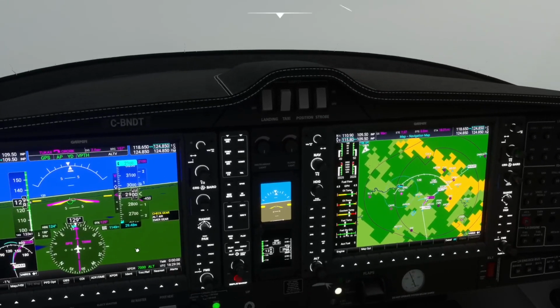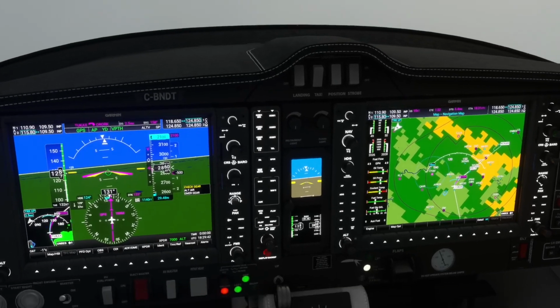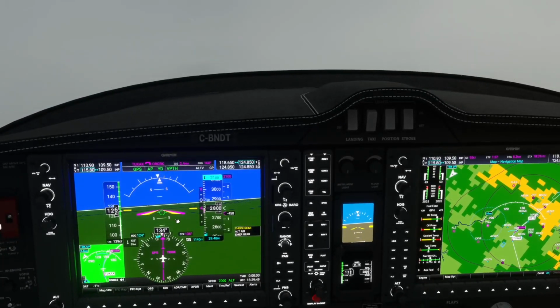Making the turn to final. I'm going to arm the approach. So approach is armed. We've got the glide slope armed. Okay, we got the left main down now. Just waiting for the right main now. Definitely want to give yourself enough time to do this.